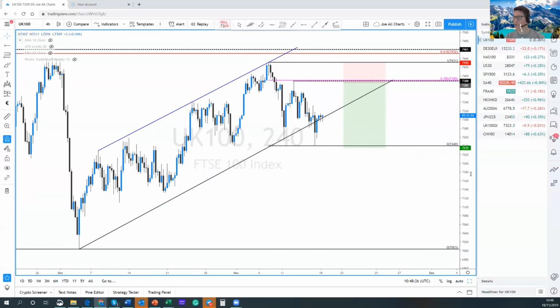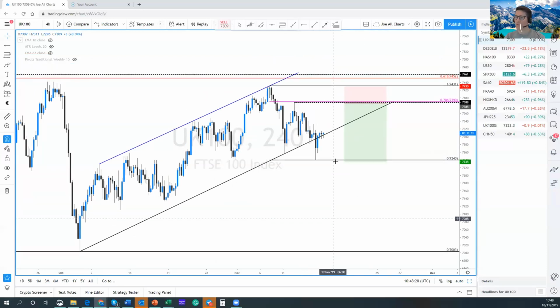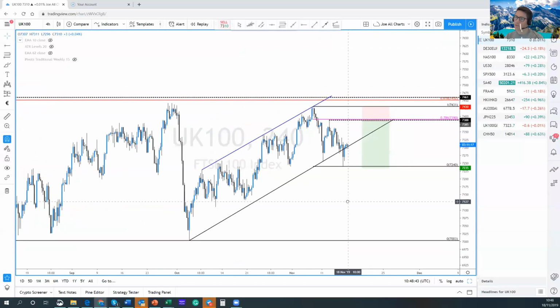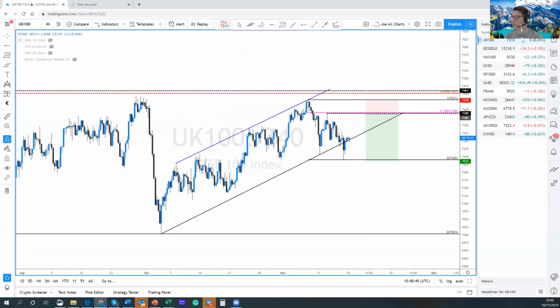I think any push higher will be short-lived, therefore looking to sell around about 73.90, which is 78.6% retracement level from these highs here on the 7th of November to the lows there on the 15th of November. So of the bearish persuasion there on FTSE today and looking to sell into rallies.